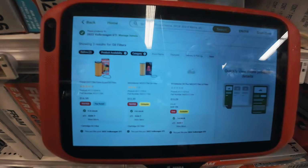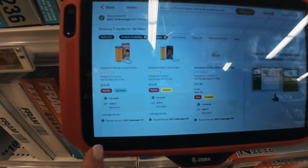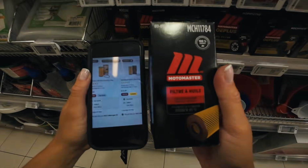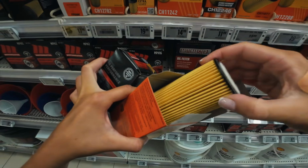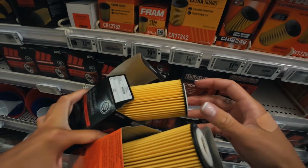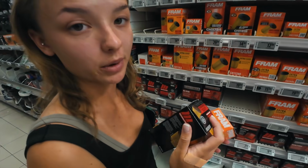So there's two results. There's the Moto Master and the Fram. Fram's a little more expensive. CH11. Yeah, it's this one. We'll check the quality. There shouldn't really be much of a difference. They're exactly the same. I think I'll just take the Moto Master.